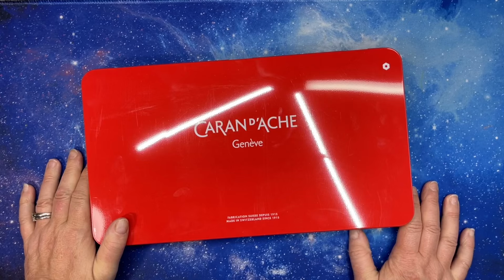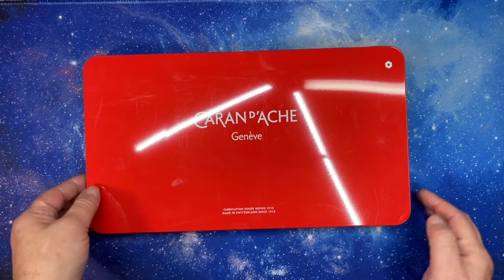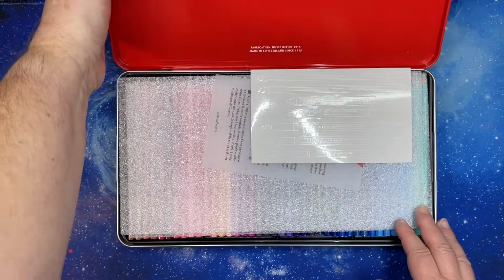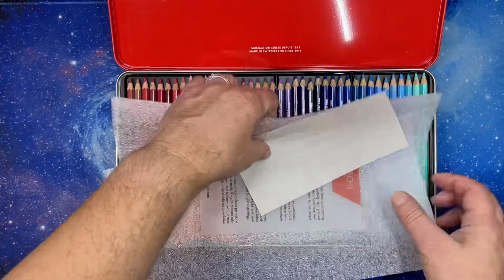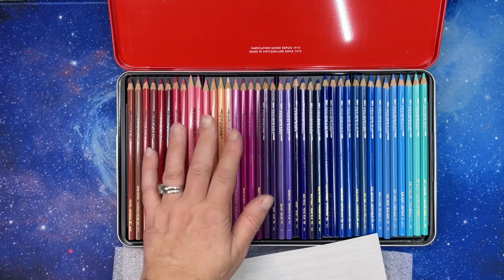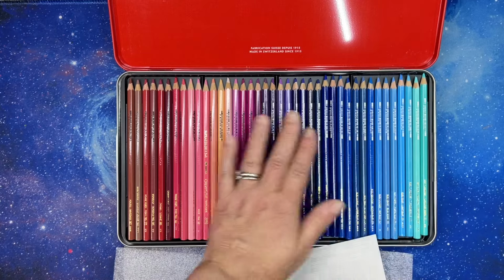I did a watercolor summer video where I swatched these. I have been wanting these for a long time, and I have been putting it off, and they came down in price a little bit. So I got myself the 120 set of Super Colors. I'm very excited. They're without a doubt my favorite watercolor pencil at this point in time.